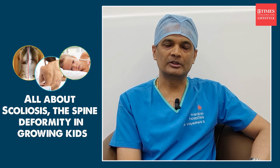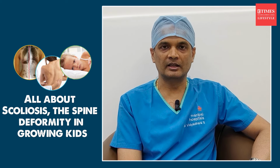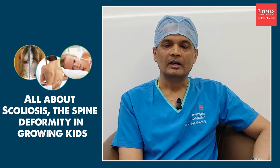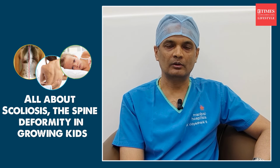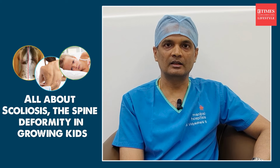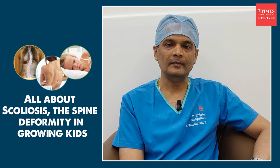The surgical options are plenty. In a growing child less than 10 years, you have growth modulation techniques like growth rods or the Shilla technique. In children between 10 and 15 or 18 years of age with more than 45 degrees of curve, you can do a definitive fusion, either anterior spinal fusion or posterior spinal instrumented correction and fusion.